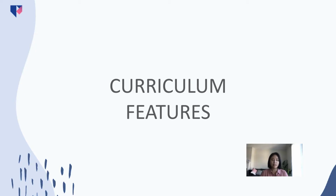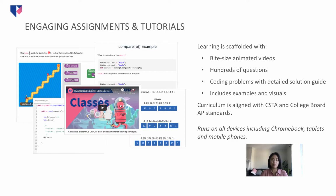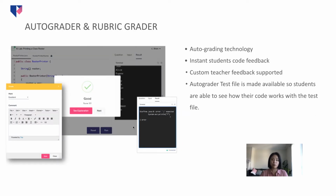Here are some highlights of the features. The courses can be used as a standalone or teacher-led. There are bite-sized animated videos, hundreds of summative and formative assessments, and coding problems with detailed solution guides. Student projects are auto-graded. There are also open-ended projects for teachers to grade. The grading tool is very easy to use, and there are solution guides so that the teachers can give very specific feedback to student work.